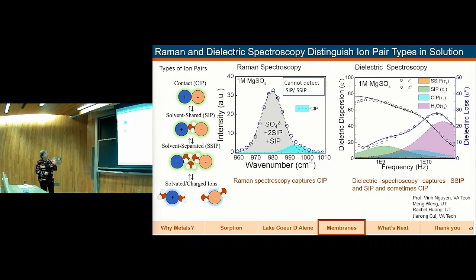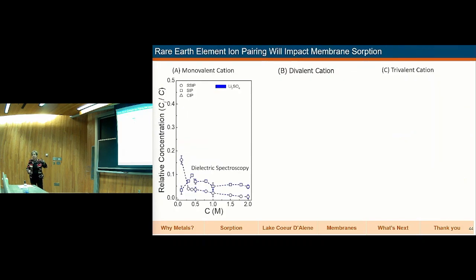So what we did was, and I'm not going to get to that part, we used Raman spectroscopy and dielectric spectroscopy. Now, Raman spectroscopy can get us these contact ion pairs. It can't get us the others because we can't resolve them within this peak. Dielectric spectroscopy can get us the solvent shared ion pairs, the solvent separated ion pairs, and sometimes the contact ion pairs, but not always, because they get buried in this water peak over here. Okay? So that's our spectroscopic analysis. Now what I'm going to show you is some quick results of that for monovalent, divalent, and trivalent cations.